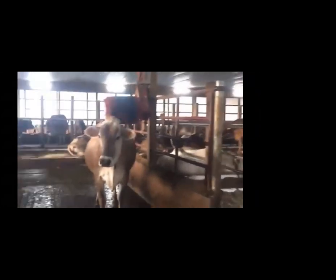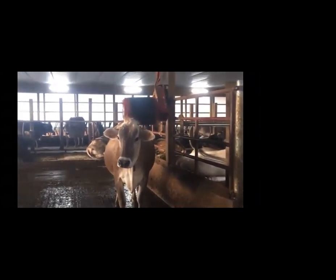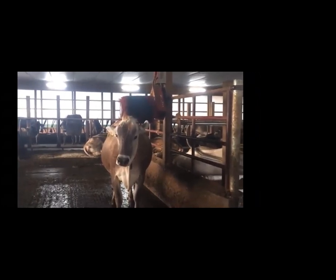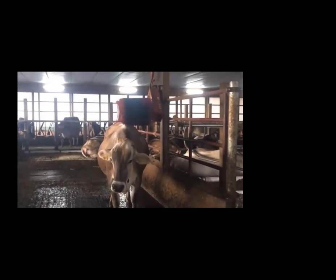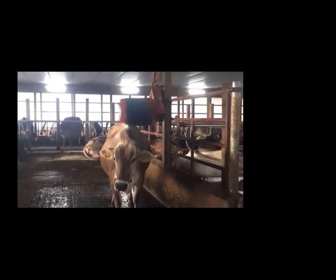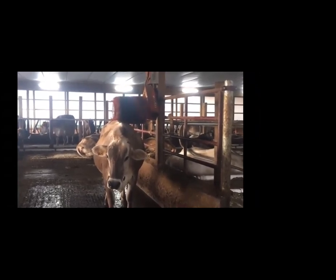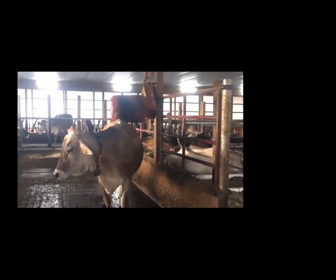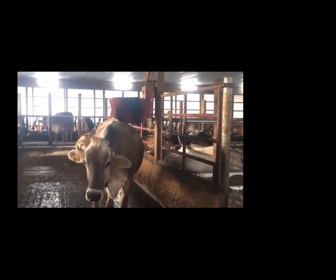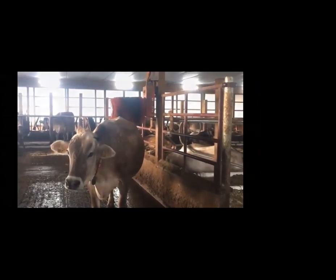So we installed the cow brush, the Lely Luna, when we built the barn, just to give the cows something to do. Cows get bored. They like to do stuff, scratch on stuff. We like the idea of having the cow brush here. It lets the cows go and get scratched, brushes them off, helps keep them a little bit cleaner. And a lot of times you'll see them come from the feed bunk. They'll be lined up and come over here to the brush and then go from the brush to the robot.